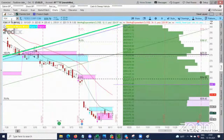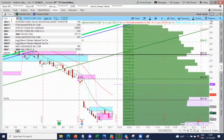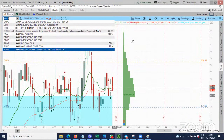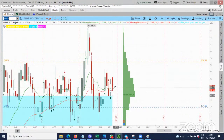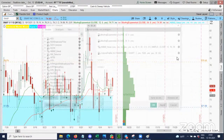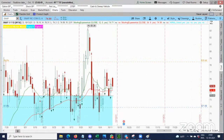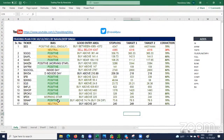Snap is a no-mess trade at 74, 75 area. It's just holding, making higher highs, higher lows. Totally positive. As and when it comes around 74, 75 area, just buy this. It's a very good setup. So I'm just keeping all the targets same. 78 is still in the game, still positive. Stop loss is this, nothing changed in Snap.